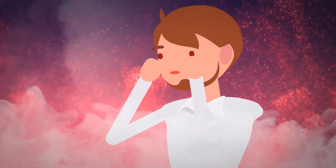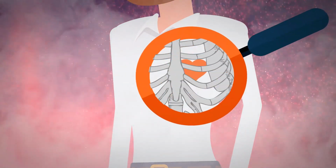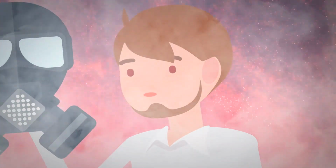Your eyes and throat would be itchy. You'd get a headache, dizziness, increased heart rate, difficulty breathing. The worst would be passing out from the lack of oxygen. Luckily, everyone managed to grab their gas masks before leaving their homes.